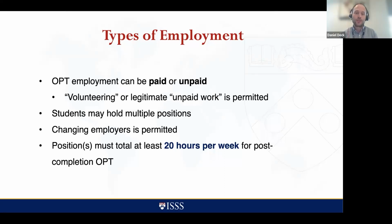And you are also permitted to change employers. So if you get a job and you find a better opportunity that's offered to you, you're more than welcome to leave your first position and change to the better opportunity during your work authorization.